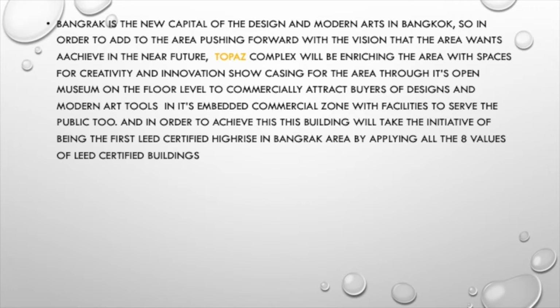So, in order to achieve this with the building, we will try to take this initiative of being the first LEED high-rise in Bangkok area by applying the 8 values of LEED certified buildings.